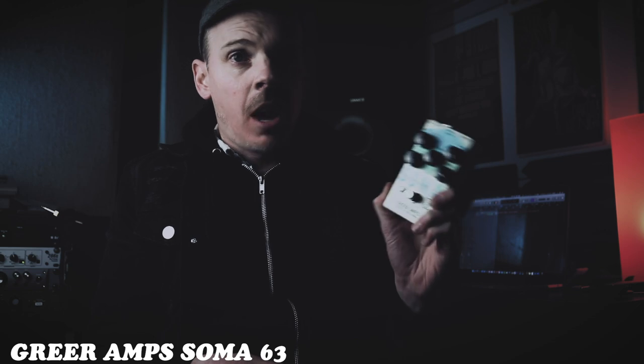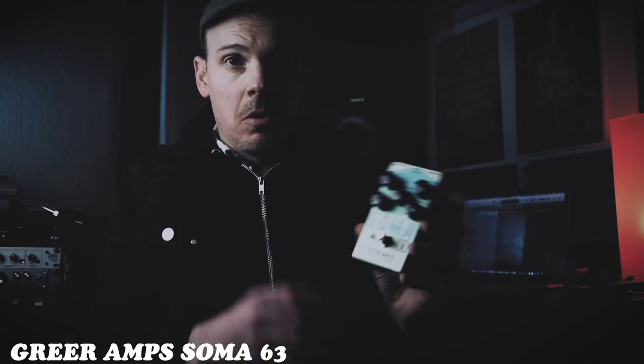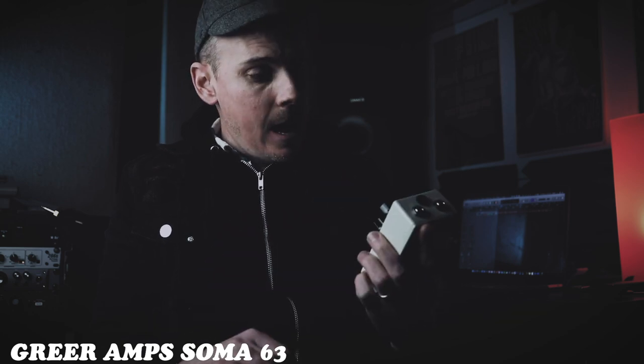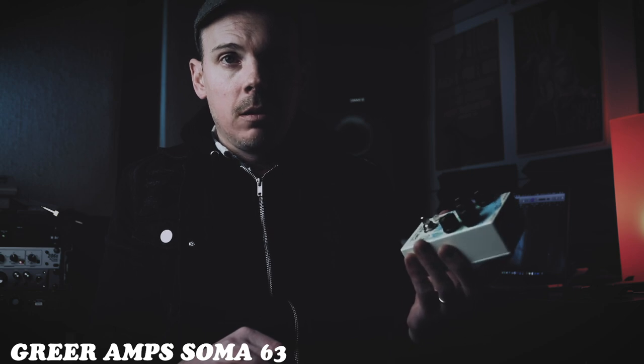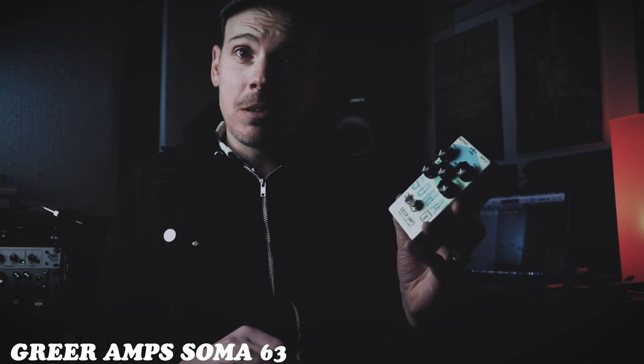This guy, Greer Amps Soma 63. It's a vintage style preamp, brown face style. Has its own transformer in there, a little tiny transformer. Yeah, man, it is thick. It is rich. It is absolutely a mind-blowing preamp pedal. It's one of the best of the year.